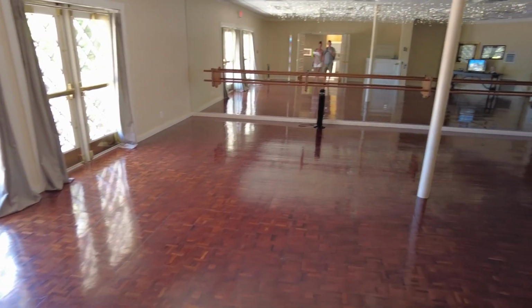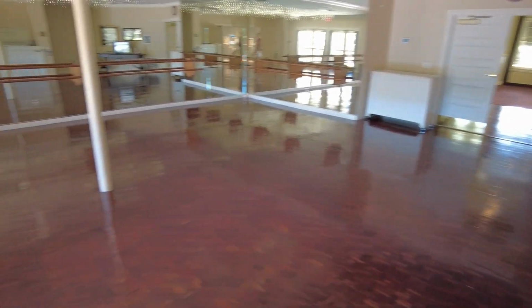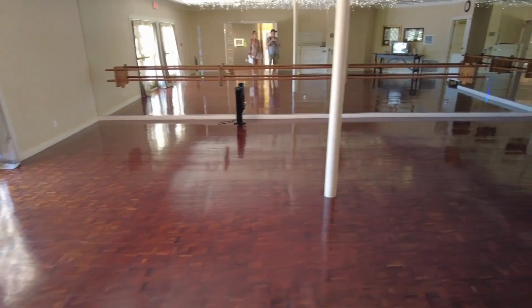This is the dance hall now, or dance studio, but it used to be a bedroom when Rockefeller lived here. So as you can see, it's just a room that's still used for different purposes today. I like the twinkling lights.